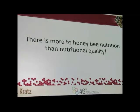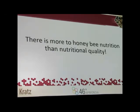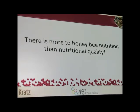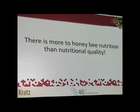What my findings are showing is that there's actually more to honeybee nutrition than nutritional composition or nutritional quality. And what I mean by that is that there are other factors that we need to consider, and that, for example, includes whether the nutrition is digestible to bees in the first place. So can the bees actually make use of the nutrition or the food sources that they are feeding off? And that applies to supplementary foods, but also to natural pollens that bees forage off.